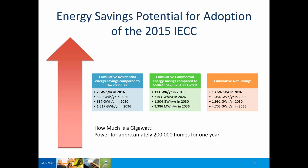It's always a question of, well, how much is a gigawatt, or how much is a megawatt, or how much is a kilowatt? What's that mean? But a gigawatt, we tried to break this down to say, okay, a gigawatt is basically power for approximately 200,000 homes for 1 year. So it's a significant amount of energy if, based on the construction start data, you assume that all the buildings were built underneath the code, looking at construction starts, you can actually accumulate a significant amount of energy savings as you go through.